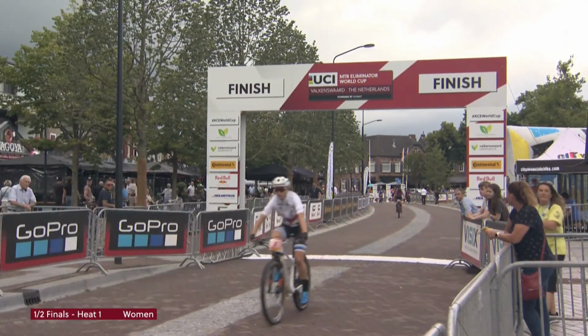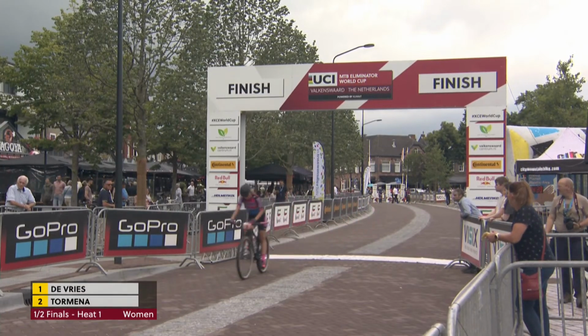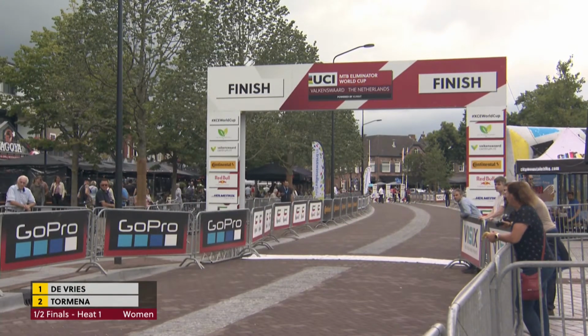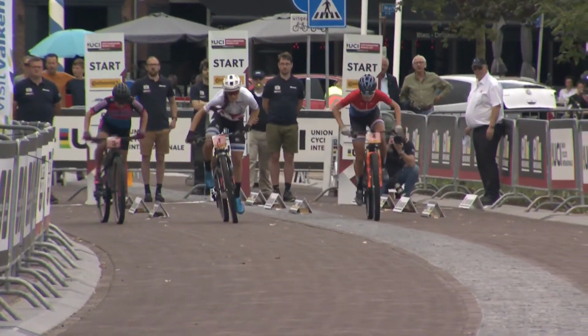That could well go to De Vries here, and that is not reflective of the pace in that final. It means De Vries is going to get the better line and going out of the main final into the fight for the minor places goes Schwarzenberg of the Netherlands.